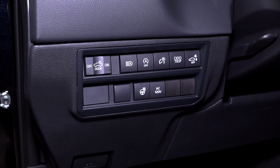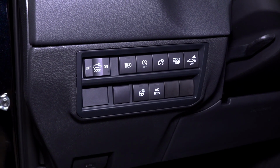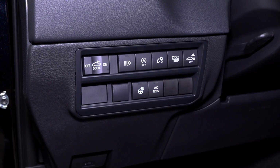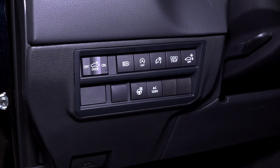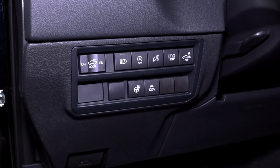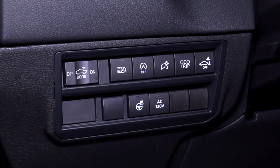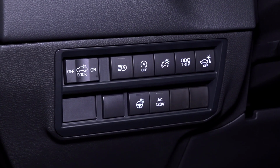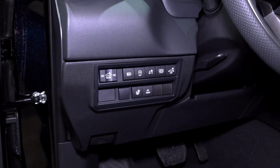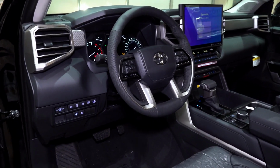The next button over allows me to shut off the feature that will turn off the gas engine whenever we're not using it for an extended period of time. We have next to it a dimmer switch, and then the odometer trip A, trip B select. And the rear sensors can also be turned off. So if I have a trailer attached, I can make sure it doesn't keep beeping at me every time I'm in reverse. Now on the second row there, we can see the heated steering wheel, an awesome feature up here. And the power supply that runs the AC, we can turn that on or off.